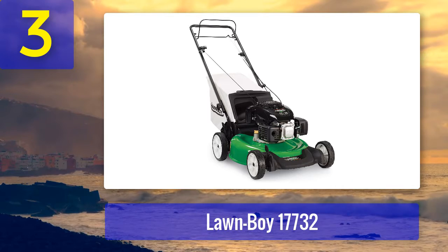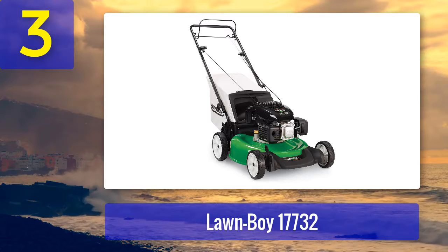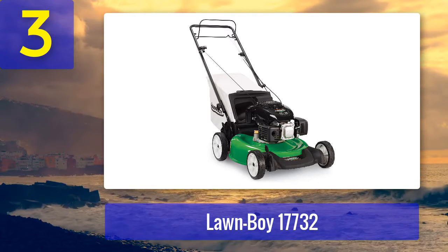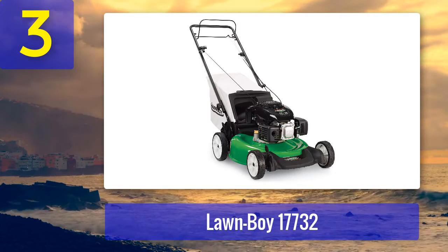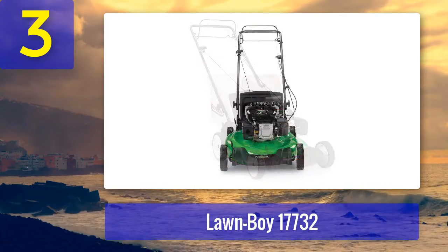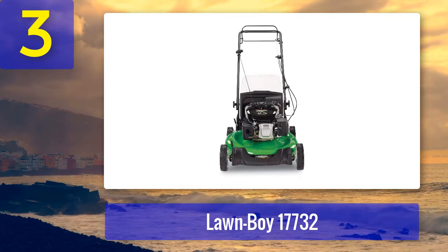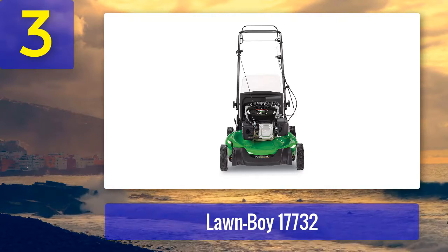Coming in number 3. Lawnboy 17732. For larger yards that have more hills, you want a mower that's capable of doing it all. That's why we made it a point to include this Lawnboy model, which is backed by Lawnboy's own unique warranty. This model comes with a 3-year true start commitment, meaning that the manufacturer will fix your mower for free if your mower doesn't start in 1 or 2 pulls.